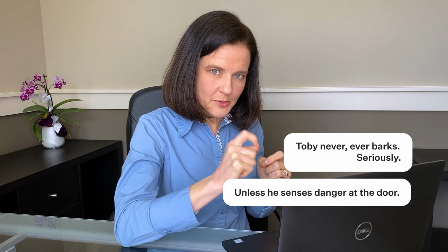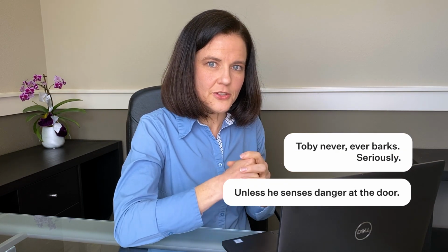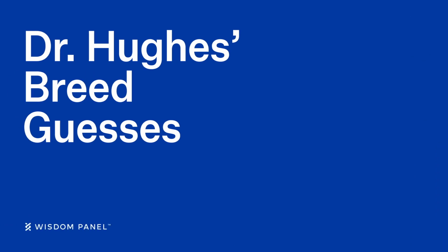So I was just given a little bit of extra information. It sounds like Toby is a non-barker unless there is somebody at the door. There's a possibility of an intruder coming into his home. He is going to protect it and alert his family to let them know that there's something out there.